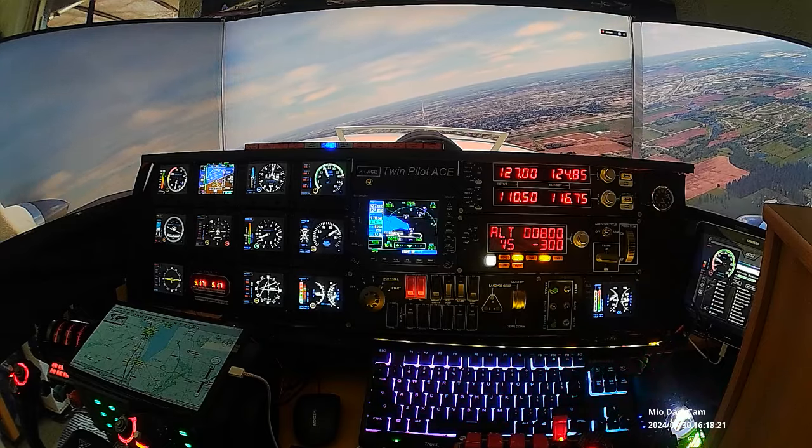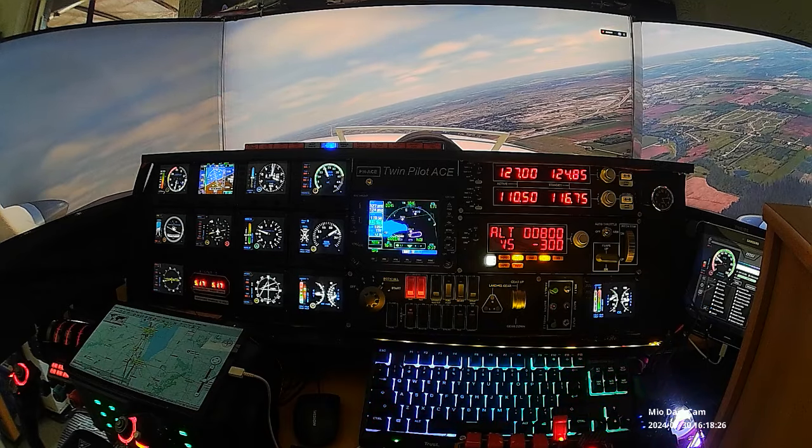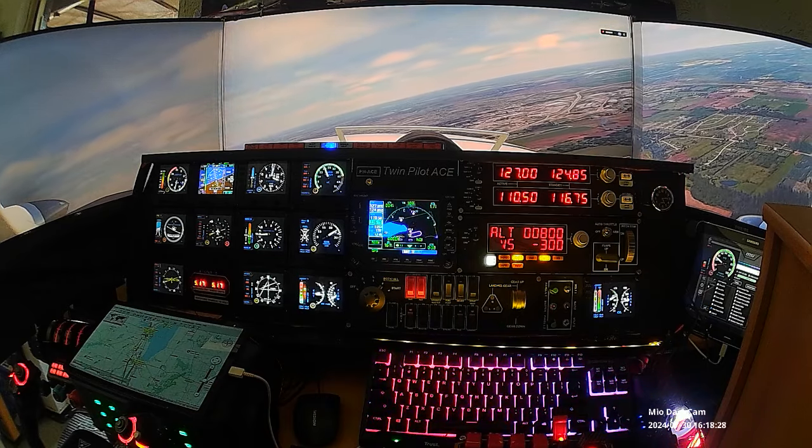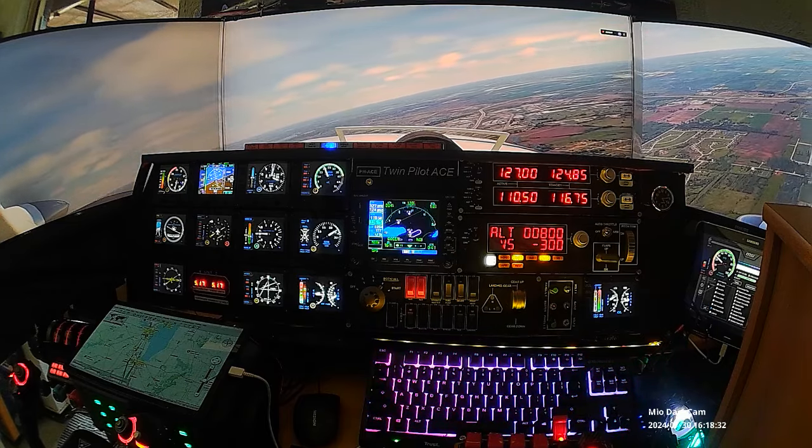1231 heavy, cleared visual approach runway 36 right, maintain 190 knots until advised. Caution, wake turbulence, 6.6 in trail, heavy Boeing 777. Okay, cleared visual 36 right, 190 until advised, FedEx 1231 heavy.